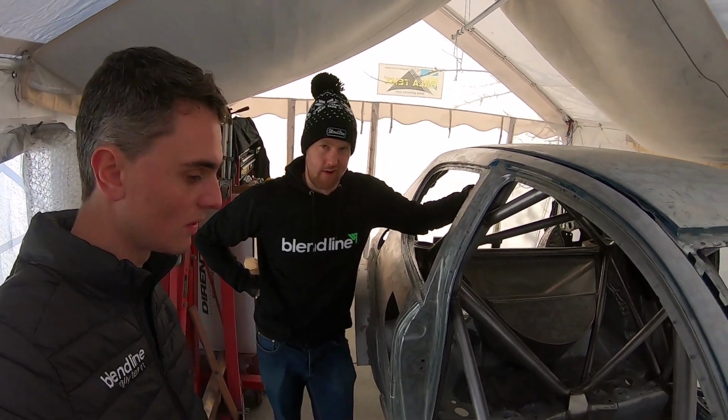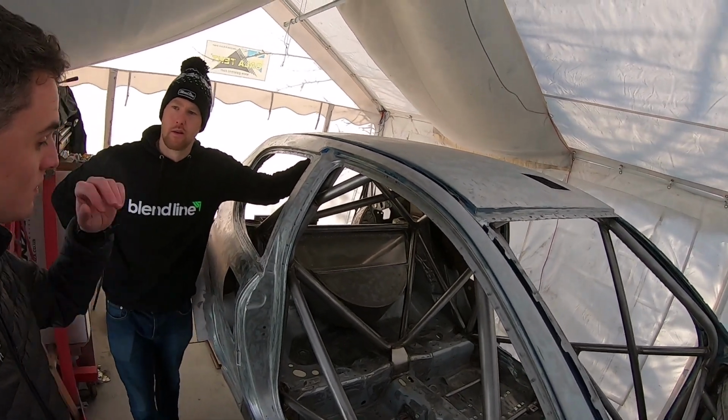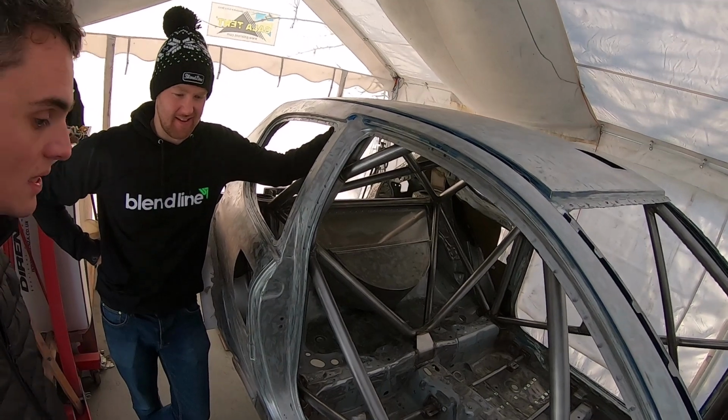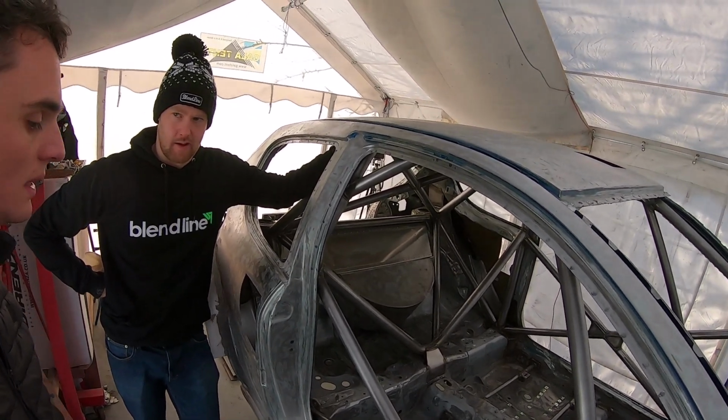Yes, correct. So we'll come to that in a minute, but I suppose what I need to do for people who may not have viewed the channel before is introduce the car, what the car is. It's obviously a Peugeot 206 shell. Yeah, the body shell itself is a 206 and it's going to be mounted on a Subaru floor.